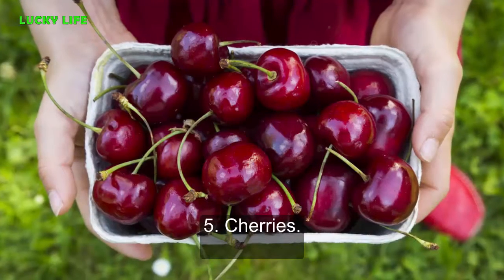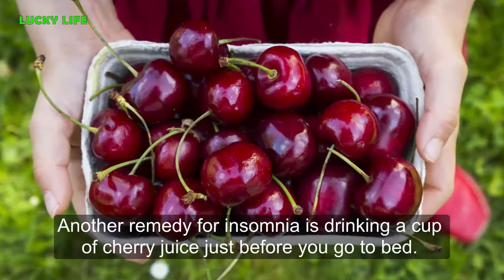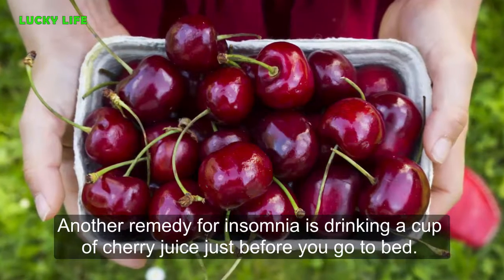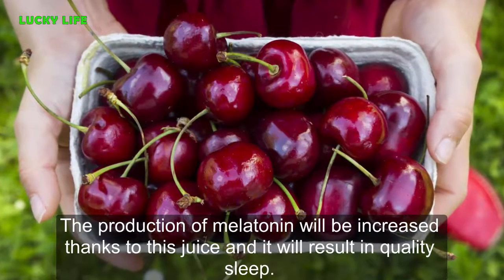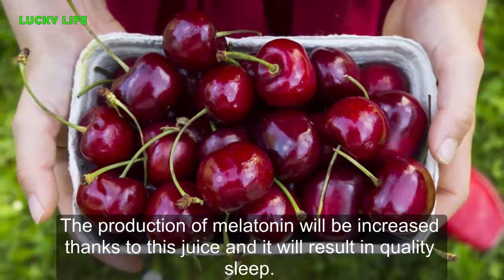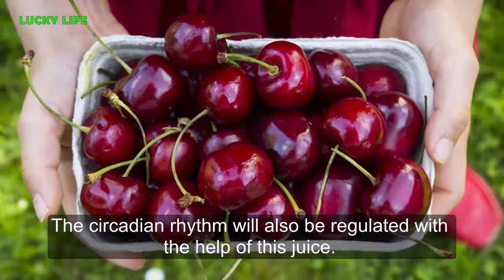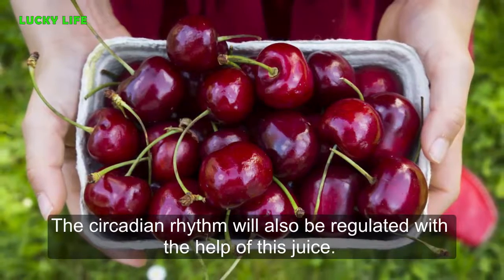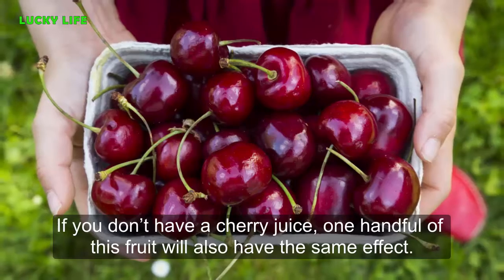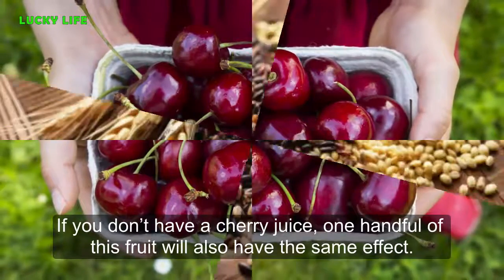5. Cherries. Another remedy for insomnia is drinking a cup of cherry juice just before you go to bed. The production of melatonin will be increased thanks to this juice, and it will result in quality sleep. The circadian rhythm will also be regulated with the help of this juice. If you don't have cherry juice, 1 handful of this fruit will also have the same effect.